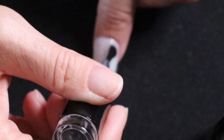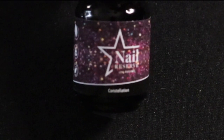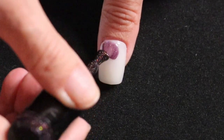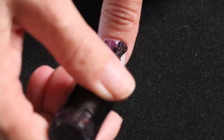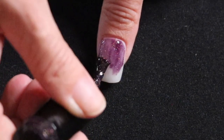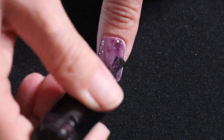First, I'm going to apply the base coat to ensure my nails are ready for the polish. This is going on really smooth. The first color I have to show you is called Constellation. It's best to apply thin coats rather than one or more thick coats. It's going on really well, and since it's gel polish, you can work with it for a while and it won't dry until it's cured. Good for cleanup as well.